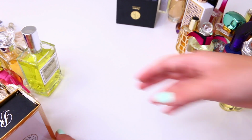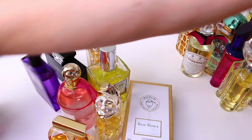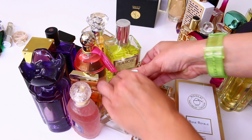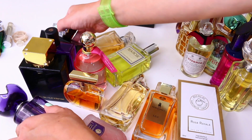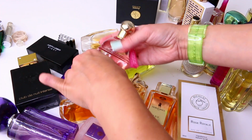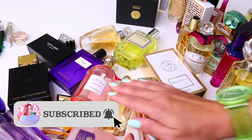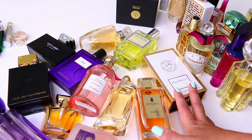Okay, let's count how many I'm getting rid of. 2, 4, 6, 8, 10, 12. 12 full-size bottles I'm getting rid of. Let's take a good look at them so you can make a few notes for yourself, the kind of things you might want to buy, bundle maybe together, or swap for something else if we can find mutually beneficial swap options. Here we go. So these are all of the fragrances that should be leaving my collection soon.